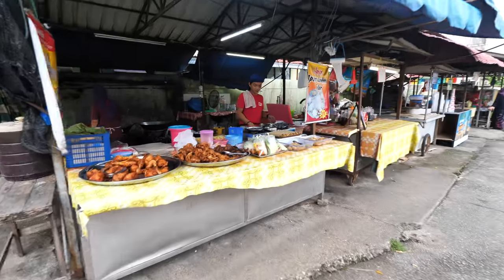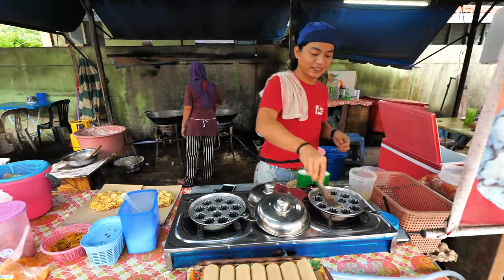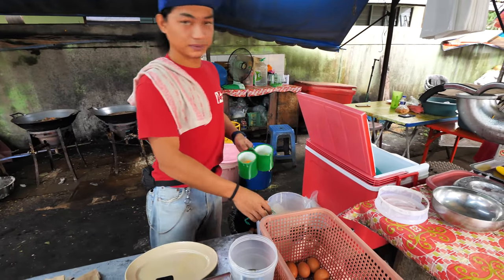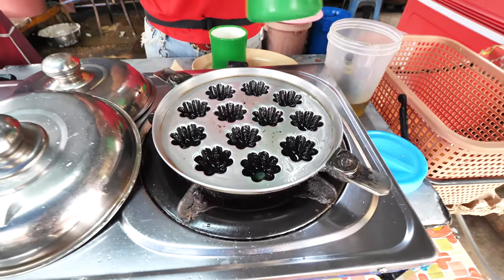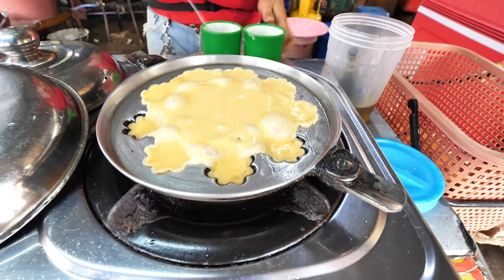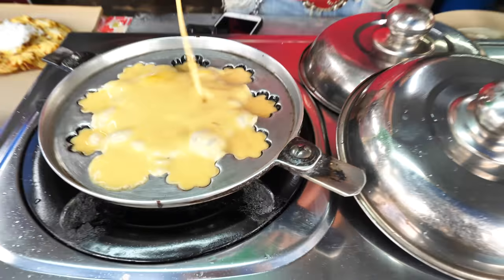Wow! And there's so much in this market. Look at this, guys. There's another stall. Apa kabar? Hi, boss. How are you? Oh! And you can see there's the flour and eggs combo. Ini apa? Apa lambang telur? So I think that's like a local, oh, pancake. Ini apa? Ini telur? Telur tepung. Oh, so it's eggs and flour.